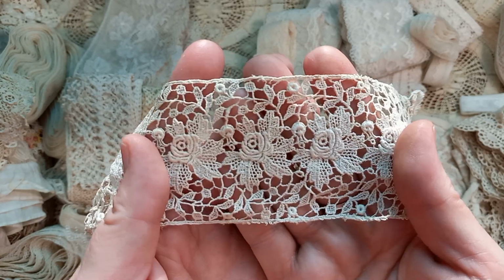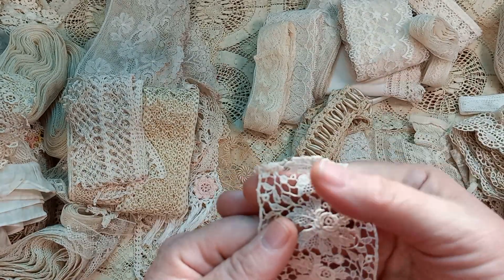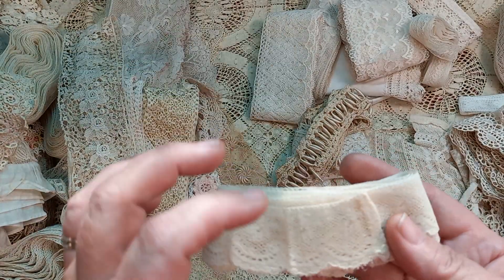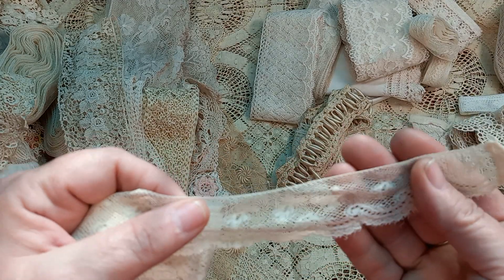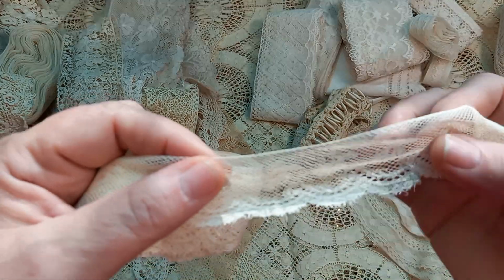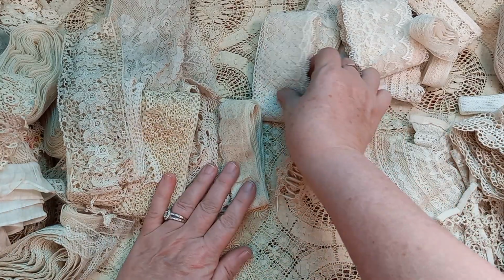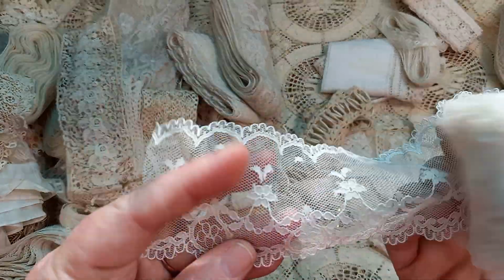Can you imagine doing this? I can't. I hardly have patience to clean. Here's another piece. This is so fine. I love it. Let's see, what else do I have? Oh, here's a piece. Look at this.